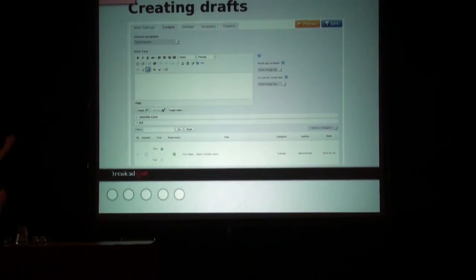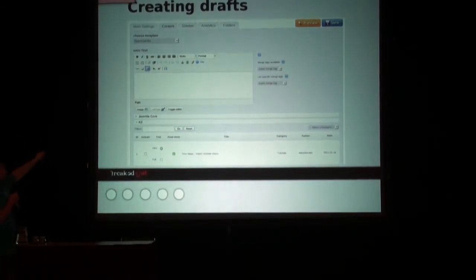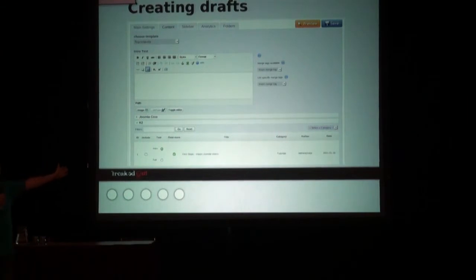But what you do is you choose your template, and you have a WYSIWYG. You can insert images, anything that you would do also on your site. The only thing you have to keep in mind is that your email client won't render the nicest HTML or CSS.